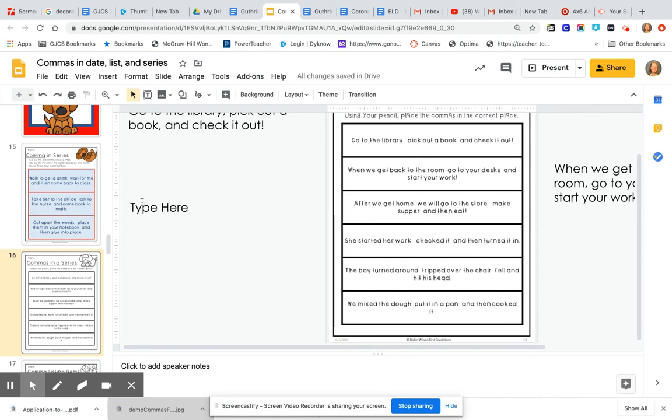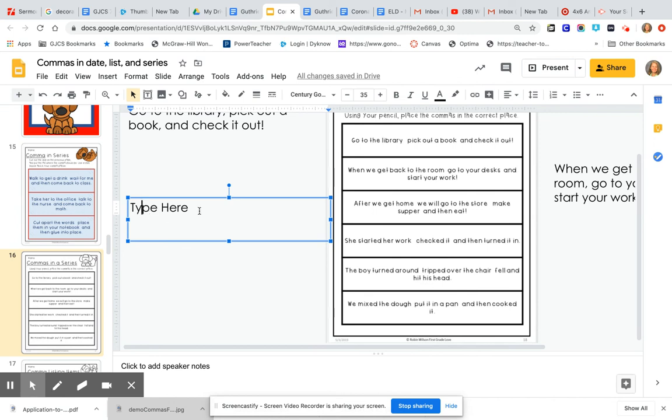So this one, we're going to say what? The first thing it says, after we get home, comma, we will go to the store. We will go to the store, comma, make supper. That's the next thing, comma, and then eat, exclamation mark. Okay. After we get home, comma, we will go to the store, make supper, and then eat.